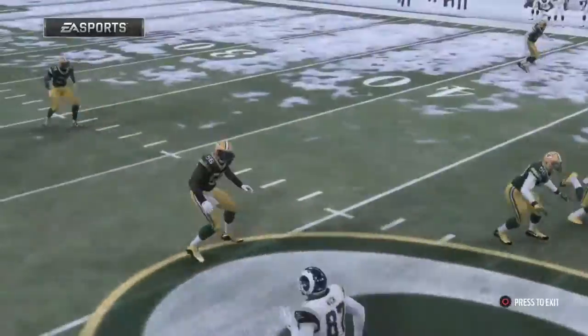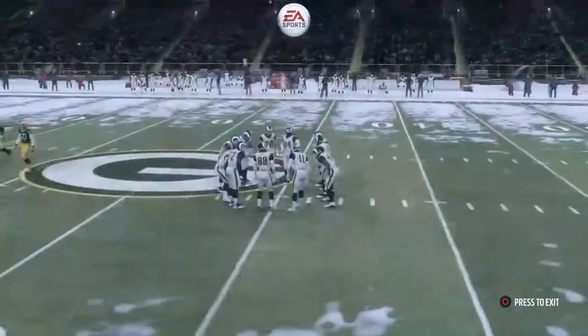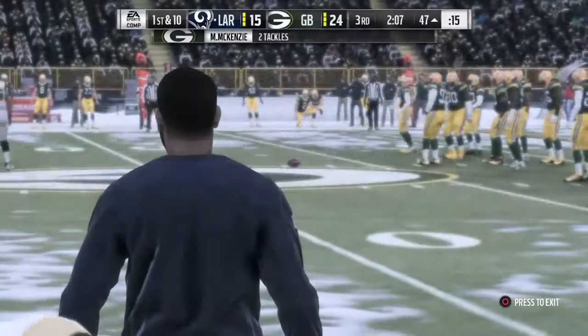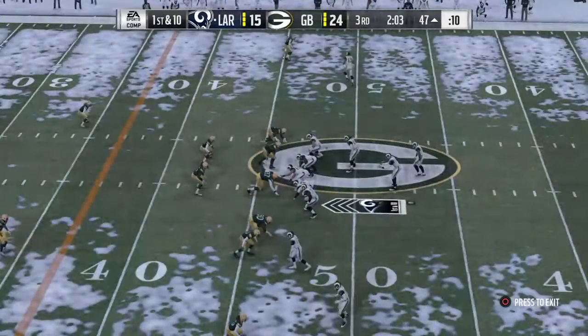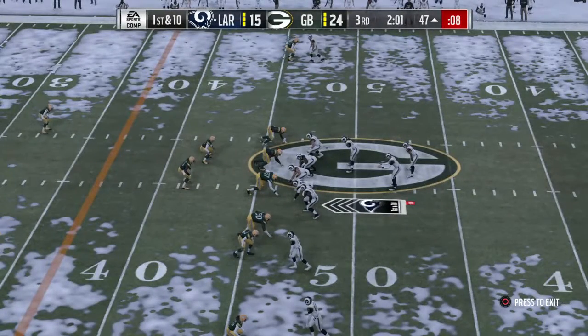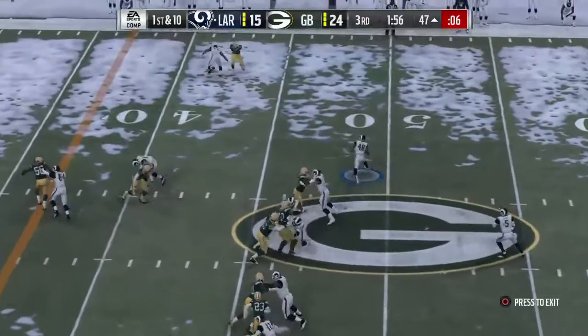Pretty heavy traffic over the middle on that one, and somehow he emerged with the football. Way to possess it, despite all the extra contact and people around him. Now the offense lining up 1st and 10. They'll run it now out of the gun.